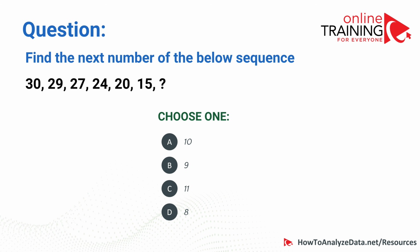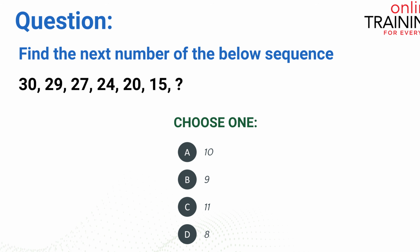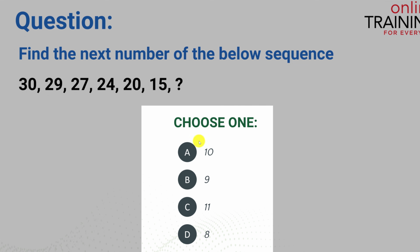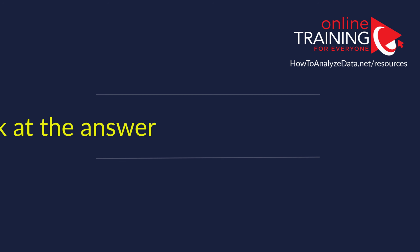So here's a question which is frequently used as part of numerical reasoning and logical reasoning tests. Find the next number of the below sequence. You have a series of numbers: 30, 29, 27, 24, 20, 15, and you have 4 different choices: 10, 9, 11, and 8. Which one do you think is right? And how would you even approach answering something like this?